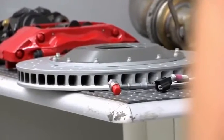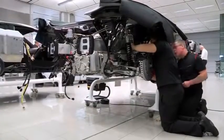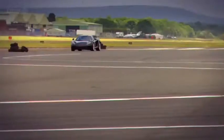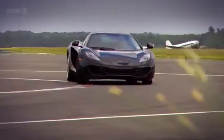Hopefully, when I've worked out how to do it today, I'll be a lot more confident in changing any of the brakes, and it'll be a lot easier when a job comes in. Hopefully, we'll get it done a lot quicker. That's job done for the brakes. While McLaren have been adapting their F1 technology for many things, it's different for the engine.